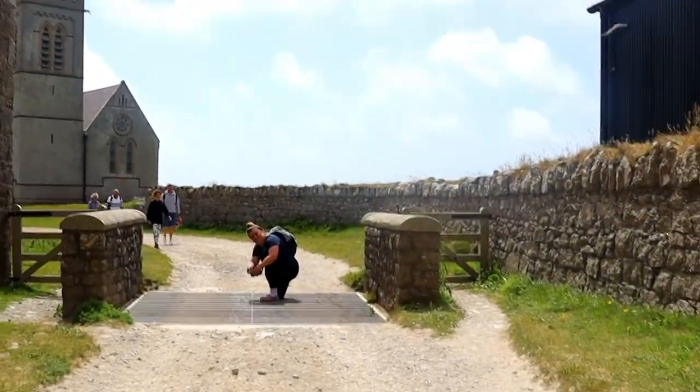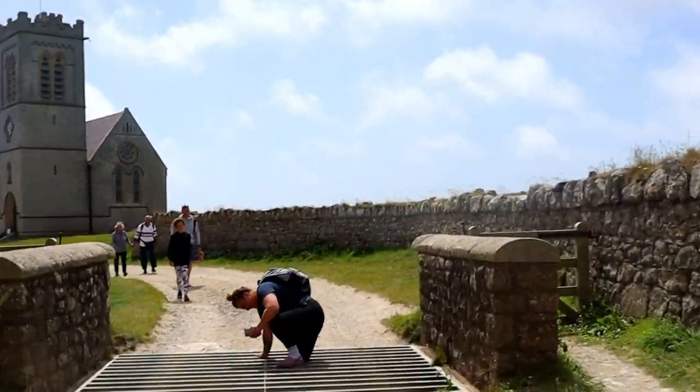What type of flooring is this? What the hell happened there?